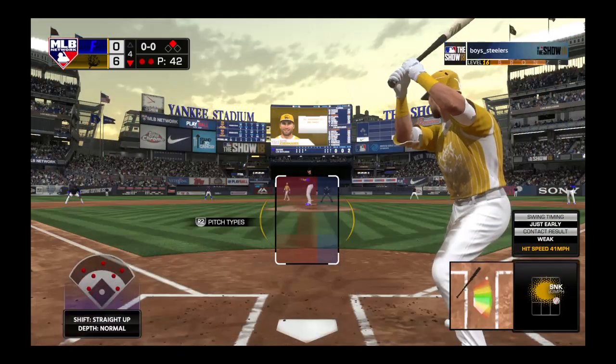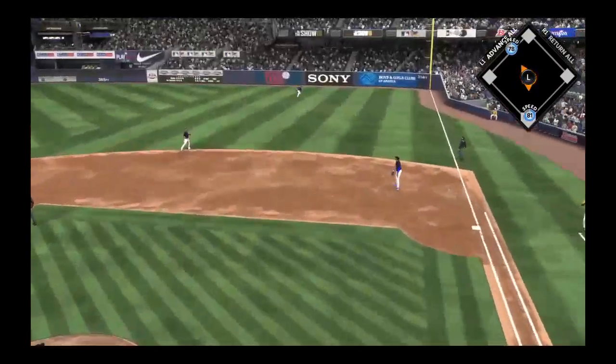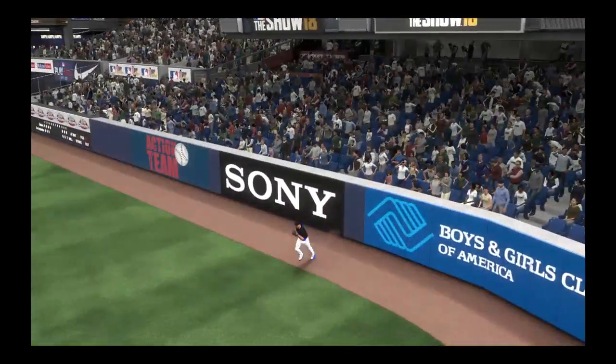Ready for another shot now. Kevin Kiermaier, a hit in 2 tries so far. And he turns on one, sending it high and deep to right. Back goes Trumbo. On the warning track, he makes the catch.